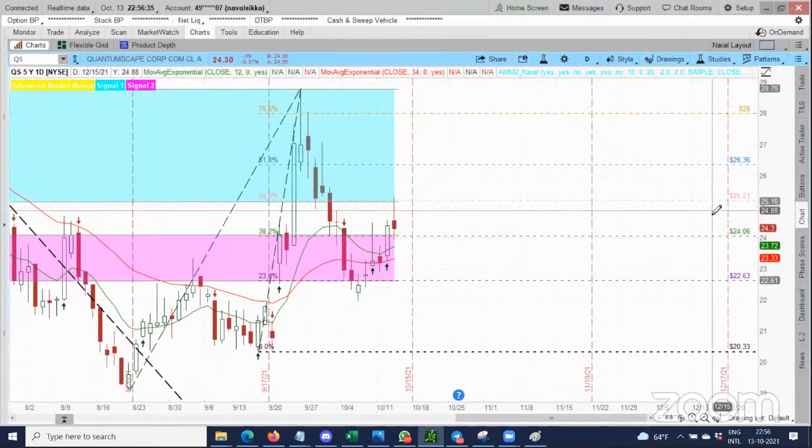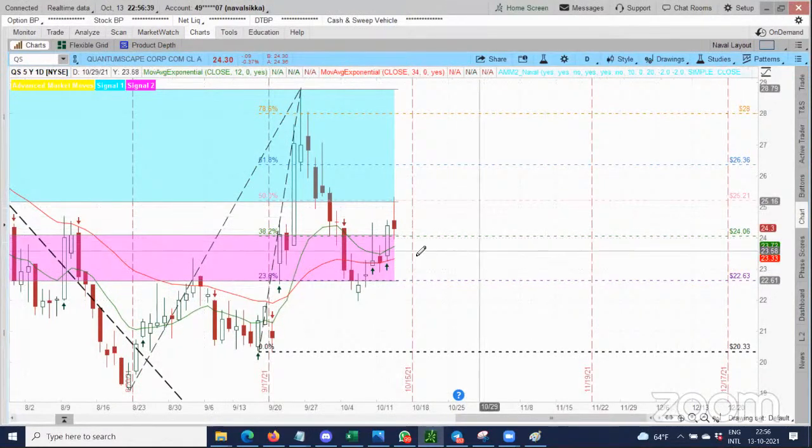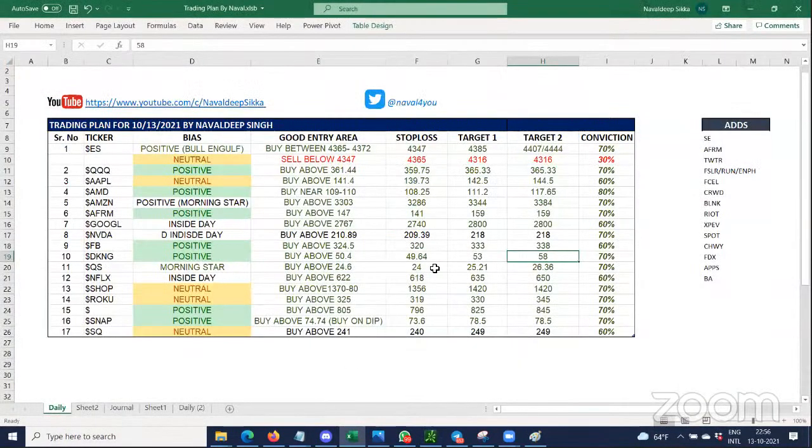But look again, it got rejected right from that 25, 22 area. So again, if we get an opportunity, need to enter. 2372 can be the stop loss. And these two are still there. So it's positive, but the morning star has already happened, so I cannot mark it. Buy about 2460, and these are the two targets.